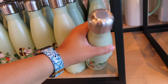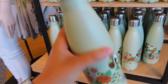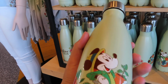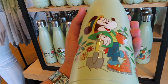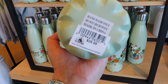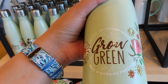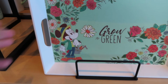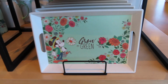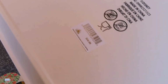We also have this really awesome water bottle. So this is a thermal water bottle, which is a great thing to have here in the parks. It'll keep your water nice and cold. And this is $29.99. It has Mickey on it. Grow Green. There's also this serving plate. The serving plate is $34.99.